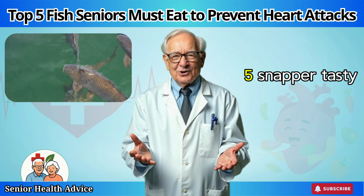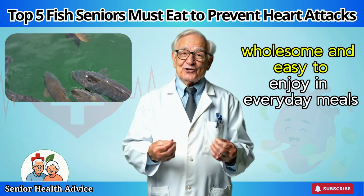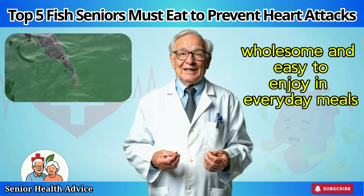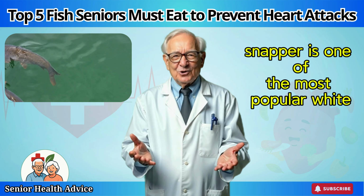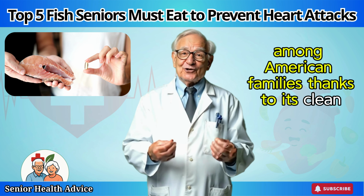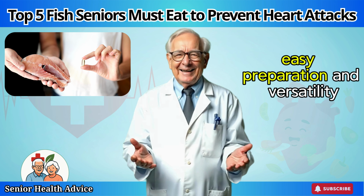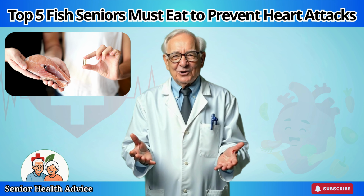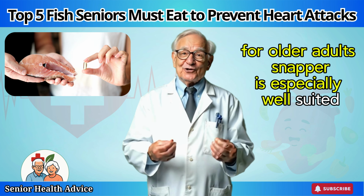5. Snapper. Tasty, wholesome, and easy to enjoy in everyday meals. Snapper is one of the most popular whitefish among American families, thanks to its clean, mild flavor, easy preparation, and versatility. For older adults, snapper is especially well-suited.